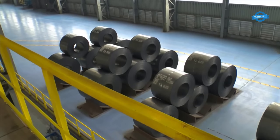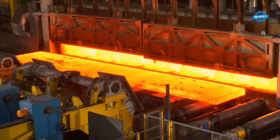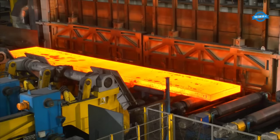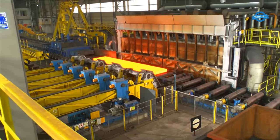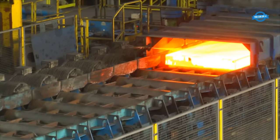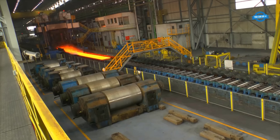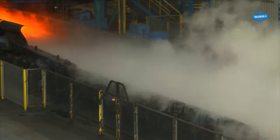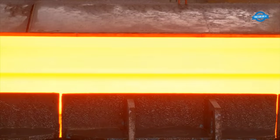Rolling. The final leg of the steel production journey involves the transformation of semi-products into the finished steel products that we use in various applications. This transformation is achieved through both hot and cold rolling processes. Hot rolling is employed to shape the steel at elevated temperatures, whereas cold rolling refines the steel's properties at lower temperatures. These processes result in steel products with the desired dimensions, surface finish, and mechanical properties.